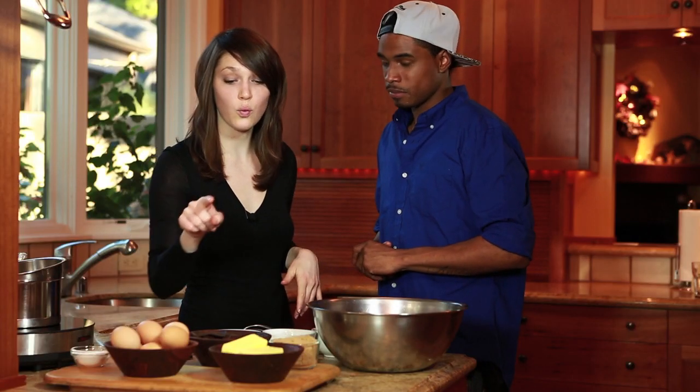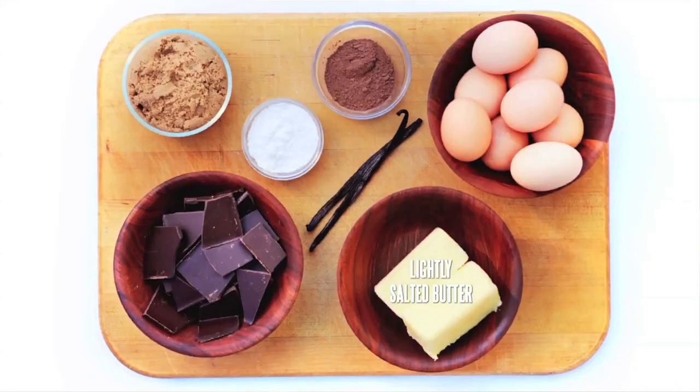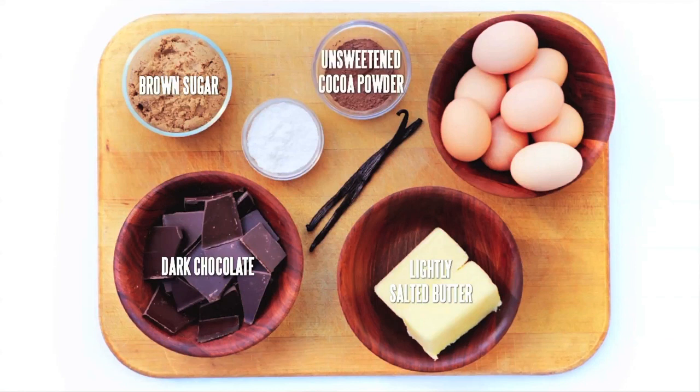Okay, so today we're gonna use 1 cup lightly salted butter, 1 cup brown sugar, 1 cup dark chocolate, 2 tablespoons unsweetened cocoa powder, 8 eggs, 2 vanilla beans, and at the end, a little bit of powdered sugar.